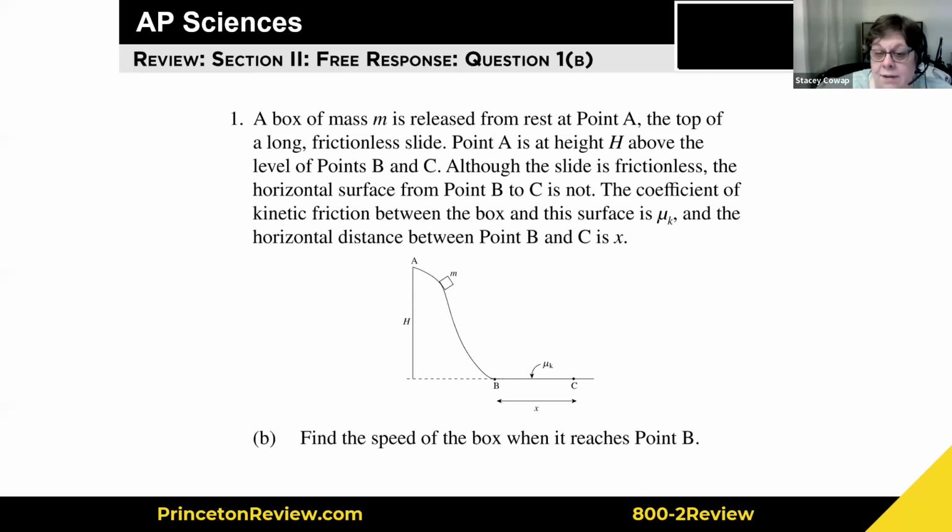B says find the speed of the box when it reaches point B. So now they're asking me, I left out part A because it wasn't really very intuitive, but find the speed of the box when it reaches point B. So I've got to stop for a second and say, okay, how am I going to find the speed of the box when it gets to point B?